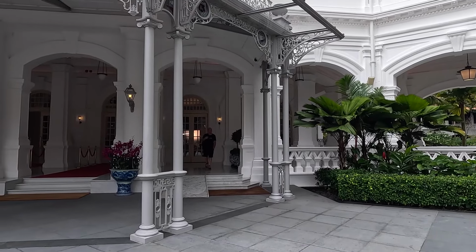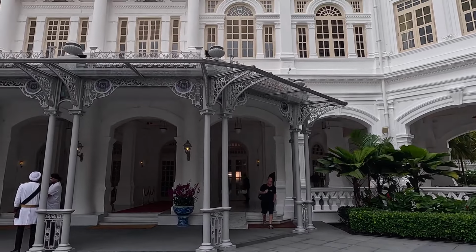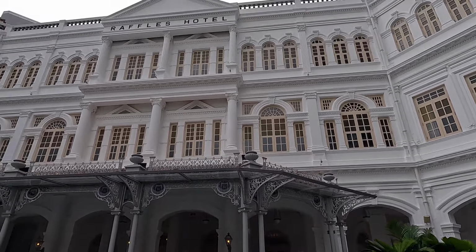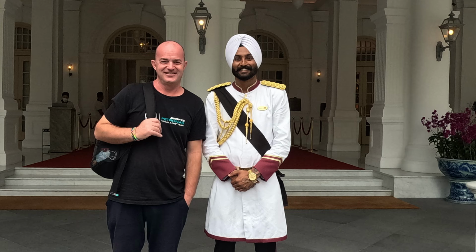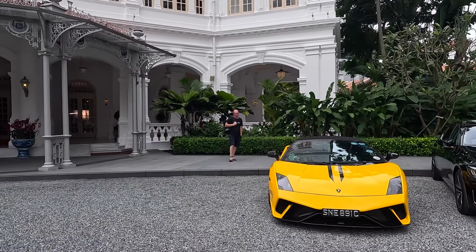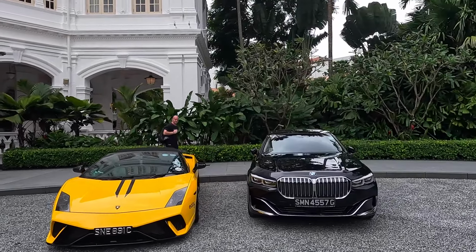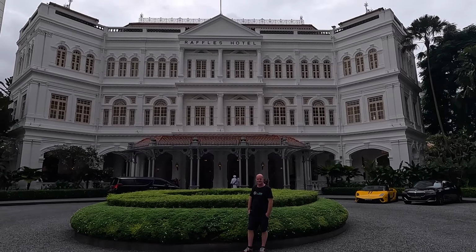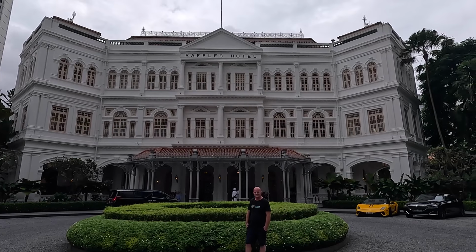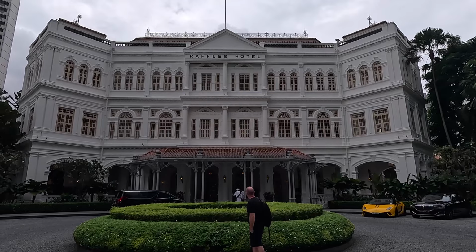And Mark's pretending like he belongs again. It's absolutely stunning. Stunning, stunning, stunning. For me, it puts the Fullerton to shame. It's just amazing. And a very kind man. Let's have his photograph. And then Mark's going to get in his car. Oh god, we're such dreamers. Raffles Hotel, Singapore. For once I'm speechless.